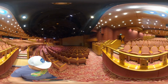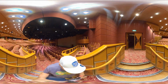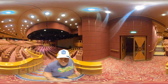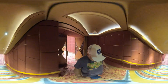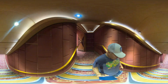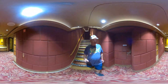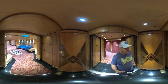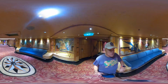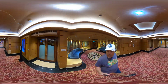There's entrances on deck 7 also. We'll go up there when we do deck 7. So stairs down. This is the door we just went in to Snooker's Cigar Bar.